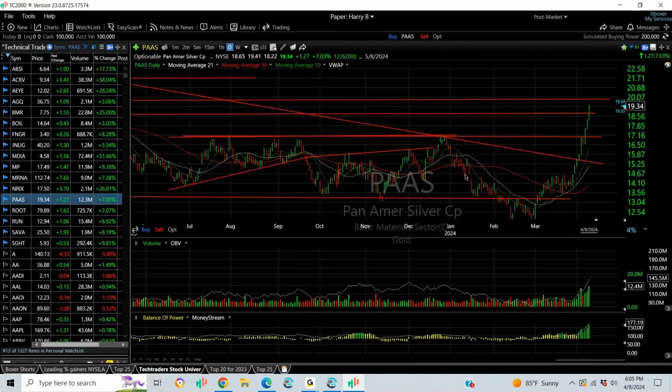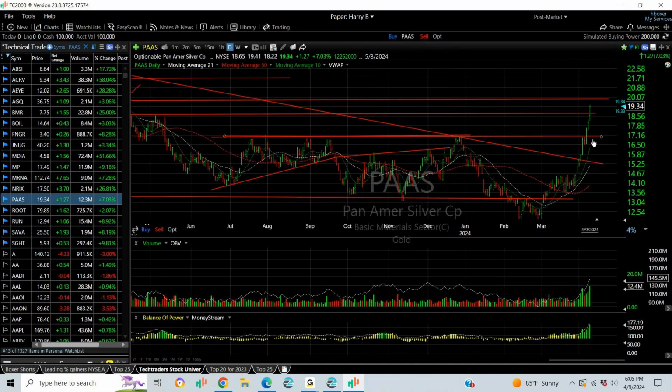Pan American Silver, in the silver sector, look at that thing fly. From 12.25 to almost 20 just in the last 5 weeks. And these all probably need to rest and do some kind of consolidation.